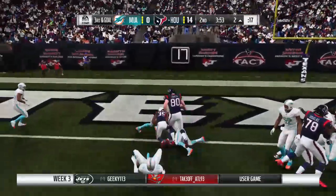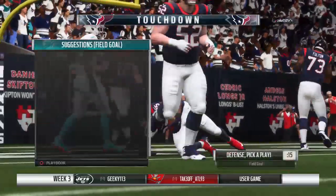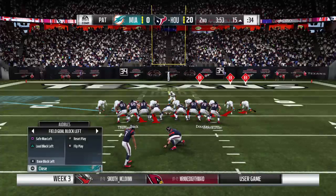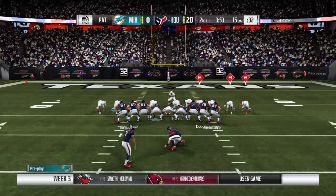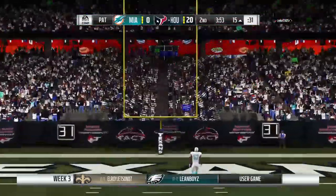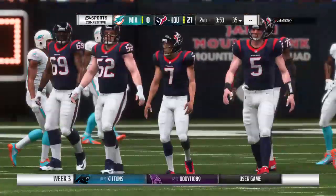Now Bernard, and he gets into the end zone. Touchdown, Houston. Giovanni Bernard, his first touchdown here of the new campaign. And the Texans will extend their lead. Extra point by Fairbairn, up and good. And it's now 21-0.